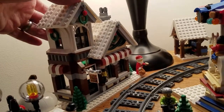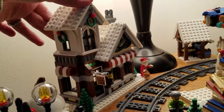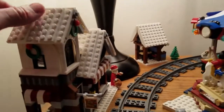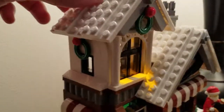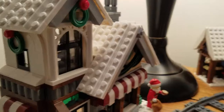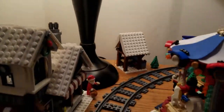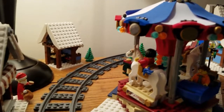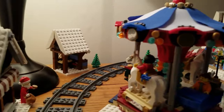It does have the light, except I can't find it without looking. But anyways, it does have the light in the back. Here it is. So you can kind of see that through the window there a little bit. Puts it off and on. I have this big lamp here that kind of blocks that, but that way you can see the rest of the village. There's a little workshop, a little shed back in the back corner there because nothing else really fit.